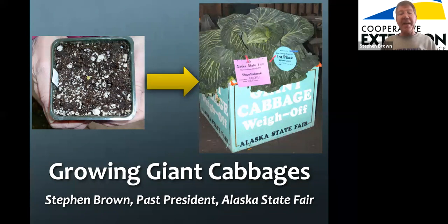Well, let's get started. Again, I'm Stephen Brown. I'm the Cooperative Extension Service Agriculture Agent for the Matsu Valley. But tonight I'm wearing my hat as the past president of the Alaska State Fair. One of the things that we discovered is that one of the most popular activities at the Alaska State Fair, and one of the most widely known internationally, is the giant cabbage weigh-off. And we want to ensure that there's always a large number of entrants each year. And so we thought, well, we'll put together a presentation on how to grow these things.